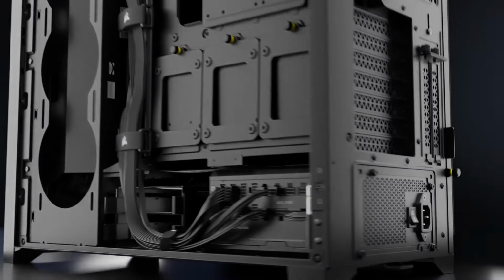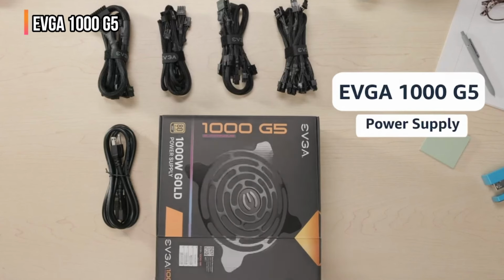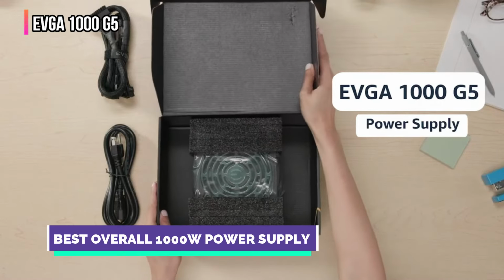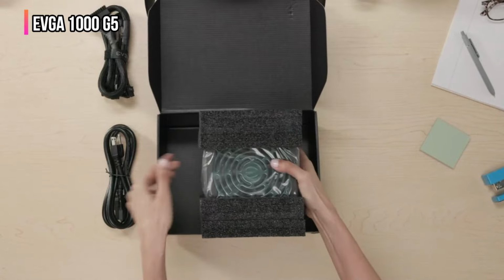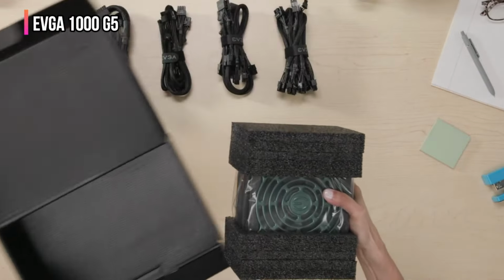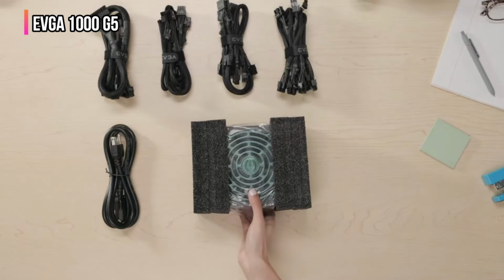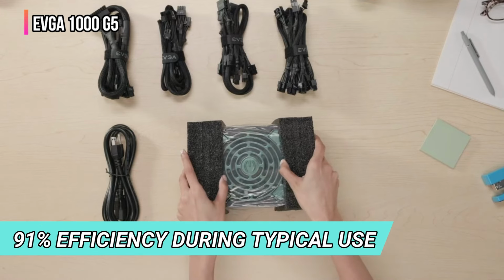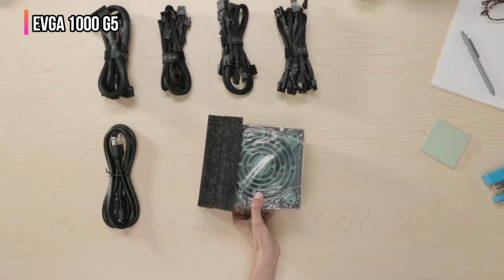Finally, our top product is the EVGA 1000G5. EVGA has designed the 1000-watt Supernova G5 with an 80+ gold certification, ensuring exceptional energy efficiency. This feature is essential for reducing operating costs and maintaining system stability, even under heavy loads. The certification guarantees that it operates at 91% efficiency during typical use, making it a top choice for users who value both performance and energy savings in their demanding systems.